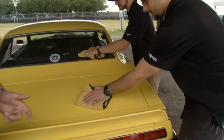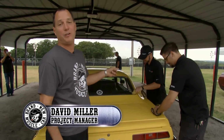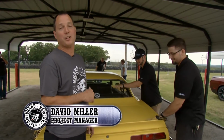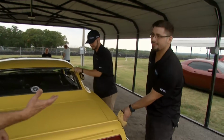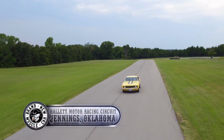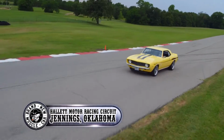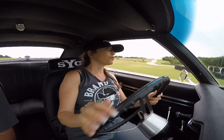It's a scientific fact that a clean car is 10 miles an hour faster. And thanks to Myron and Dakota from White Glove, our car is going to be super clean and super fast. Hey guys, thank you so much for cleaning the car. No problem at all, man. I'm so excited to see this car finally drive. Everyone's smiling, everybody's happy, it sounds great. Obviously the customer's happy. It's like Christmas morning.